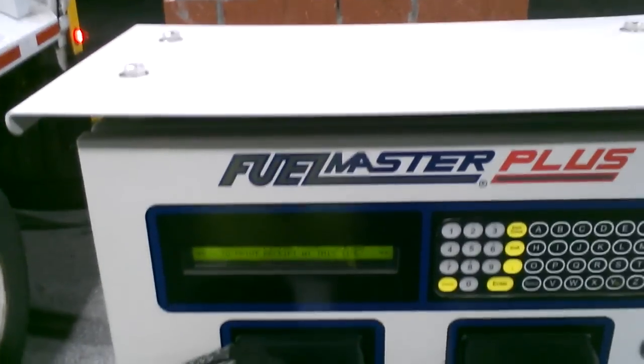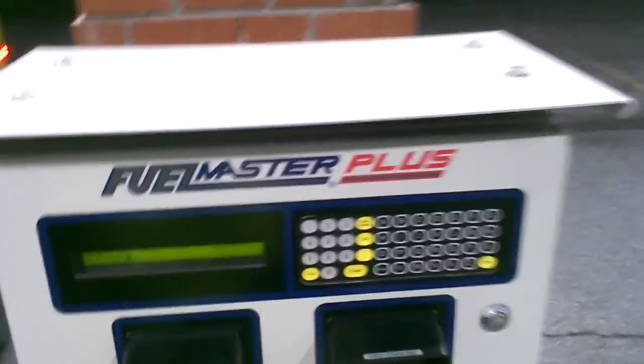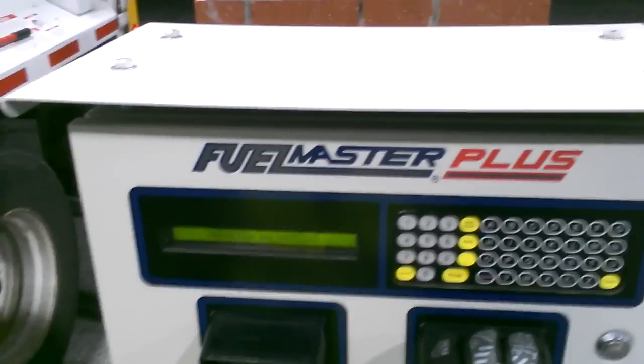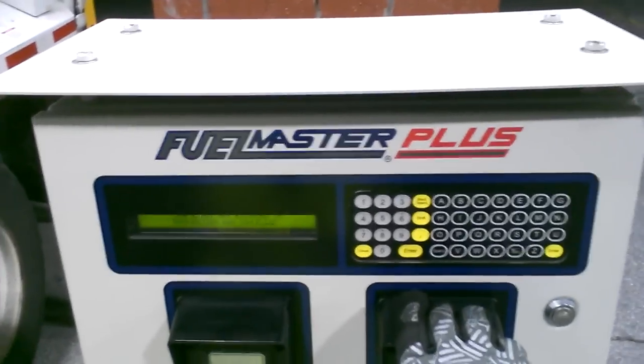I'm gonna have to switch pumps. The receipt printer isn't working, and our department is a real stickler about receipts. So we'll move over right quick. Start the process all over.